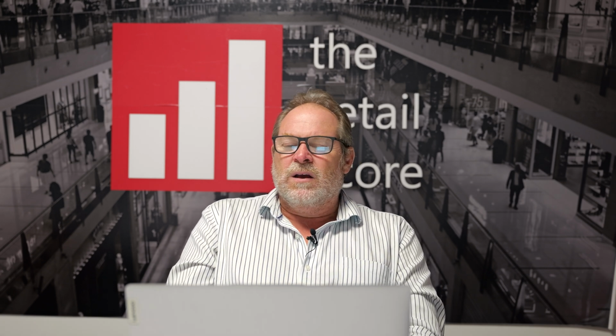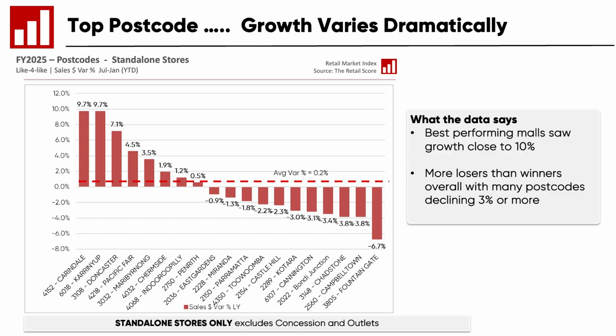I just looked at some of the biggest ones in terms of physical store numbers, and there's some really interesting variation here. The best performing malls out of the larger malls have seen growth up to 10%. So Carindale up almost 10%. Doncaster up 7%. Pacific Fair 4.5%, 5%. Indooroopilly trading very well, and that's some of that Brisbane story. Chermside trading well. That's all that Queensland story that we've spoken about consistently over the last 12 months.